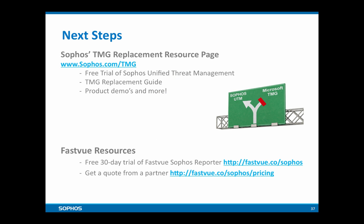I'll answer that. Yes, it is, and yes, it does. It's available today, and you can use Radius as a backend for OTP, no problem. The thing we are emphasizing, though, is that we have a built-in OTP solution as well, which requires no backends, no RSA servers, no anything, just the UTM and some smartphones if you want to use it. And it's free with every version of UTM.